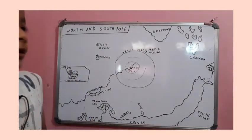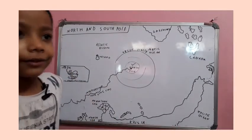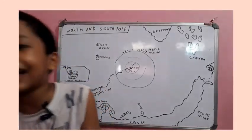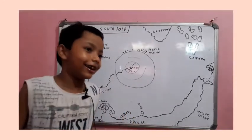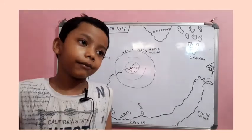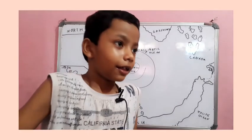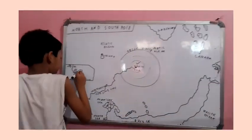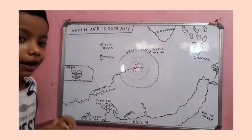But if you travel with a motorcycle, that will not work. The motorcycle will drift down. Very funny. But if you travel by airplane, it will make you sick. Now the South Pole is done.